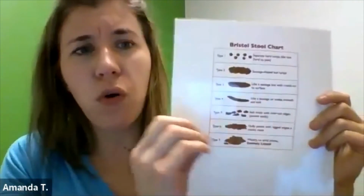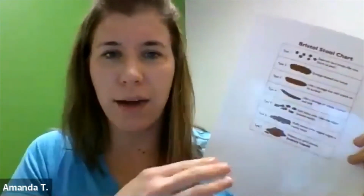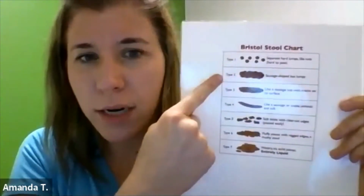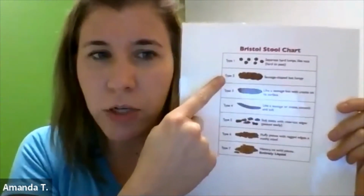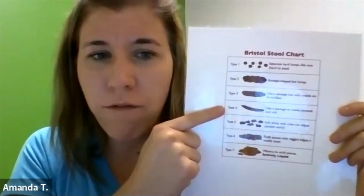If you Google the Bristol stool chart, this is very common. There's actually a kid version that has food on there that you can judge it based on food. It's kind of entertaining. But basically type 1 is constipation. Type 2 is basically constipation. You want anywhere from 3 to 5, preferably 4. 4 is long and soft like a banana with no straining to poop. And that's your ideal bowel movement.